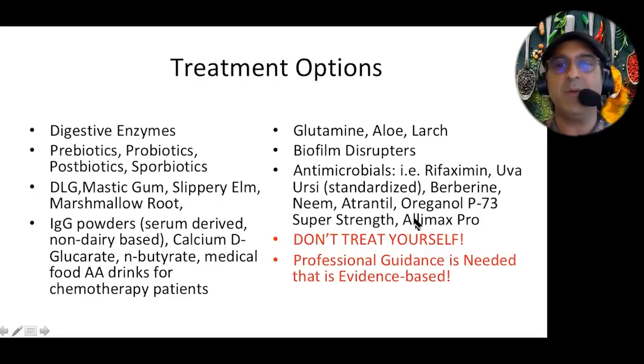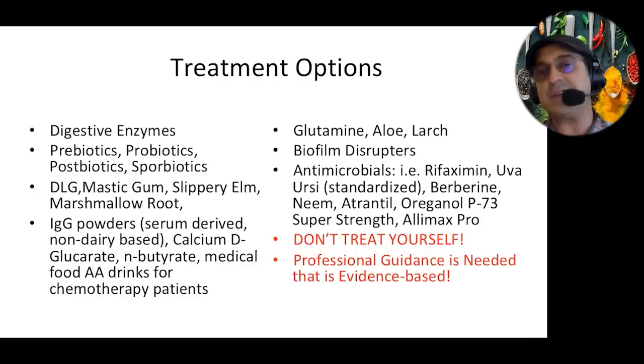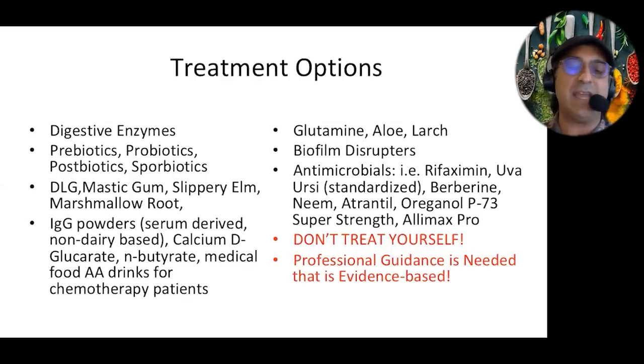In general, though, we want to make sure that you don't treat yourself, right? The key is you need to have guidance. And a lot of people right now are unfortunately going to YouTube. They're going to TikTok. They're watching things like summits. And it's good to get information, but you need to have the guidance. Otherwise, I see patients every day who come to me. They have tons and tons of testing.